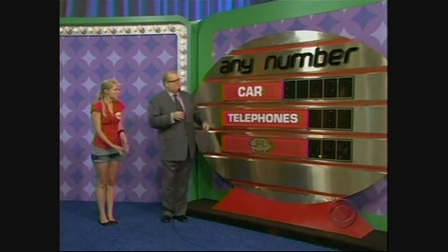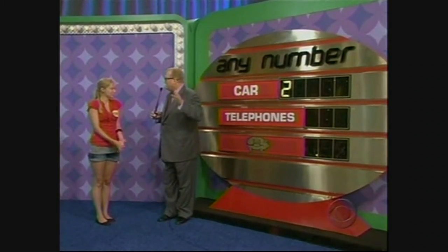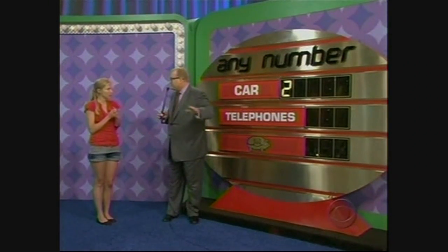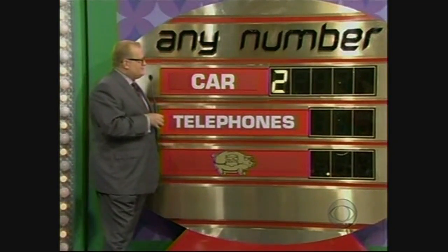Brianne, we're going to play a game called Any Number. Let's see the first number and the price of that car, please. A 2. Now, there's 10 digits available, 0 through 9, including another 2. You give me a number, I throw it up on the board there, and whatever price you fill in first, that's your prize. Hopefully, it'll be the car. So give me a number that's in the price of the car. A 3. She wants to see a 3. There you go. Just like magic.